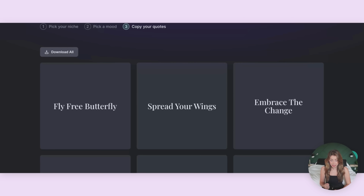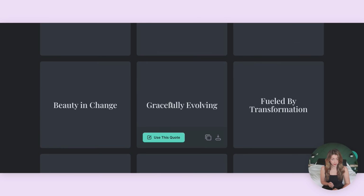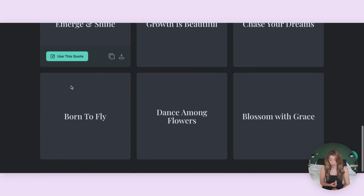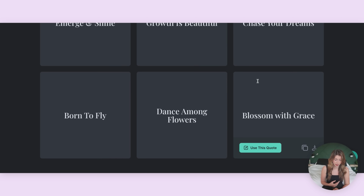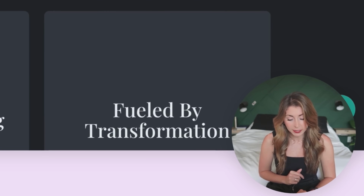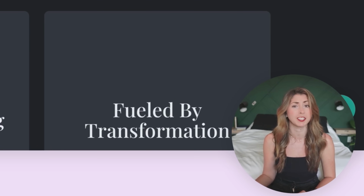And here's what I got. Fly free butterfly, spread your wings, embrace the change. We have beauty and change, gracefully evolving, fueled by transformation, chase your dreams, growth is beautiful, emerge and shine, born to fly, dance among flowers, blossom with grace. Tons of really, really good ideas. But one that's calling to me is spread your wings, because on our design, we have tons of wings showing. I like the way this looks.